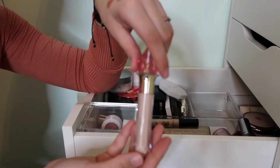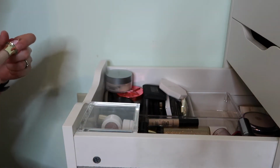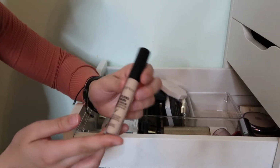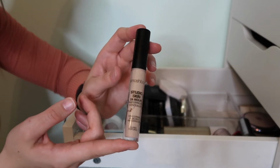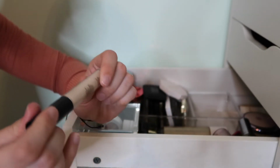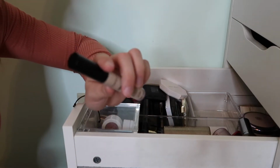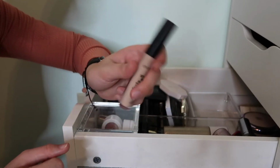Then I have my Jeffree Star Magic Concealer, which I will definitely be keeping. I'm pretty close to being done with it. And then I have this Smashbox Studio Skin 24-Hour Concealer. I'm not super huge into this, but I think I will keep this for now, and then I will retry it and see how I feel about it, but I will hold on to this for now.